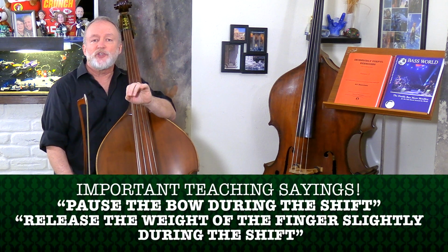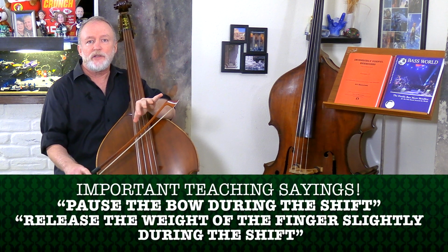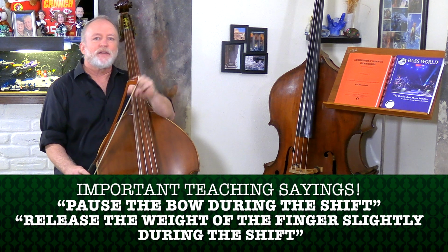If I want a clean shift with no slides, I bury the shift by pausing the bow slightly during the shift and releasing the weight of the shifting finger.